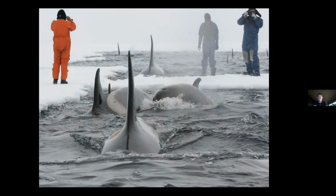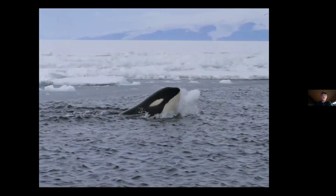And this is probably the best place in the world to do killer whale research. You can literally get up to within a few feet of wild killer whales. So we can do all our research here as they swim by. Sometimes they get into pools and they'll hang out for hours. And so it's a very good situation for working on killer whales.